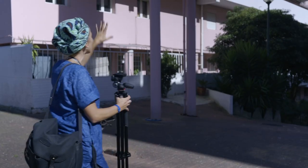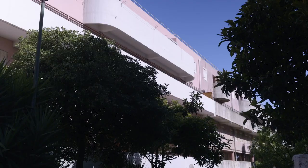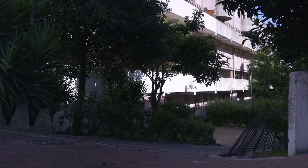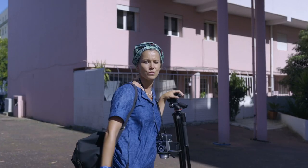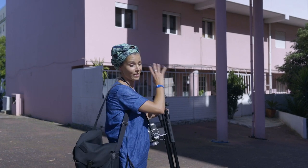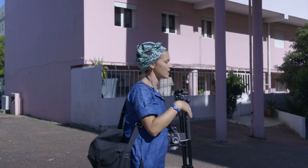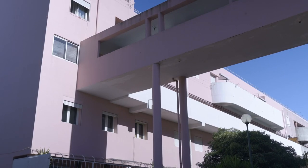I really like the contrast. There is this blue of the Portuguese sky that contrasts with the pink, and then you have those lines, the shadows, and create more volume into the building. So I identify this spot that I really like already, and I want to go around the building and look for some more spots.